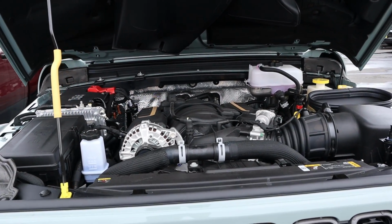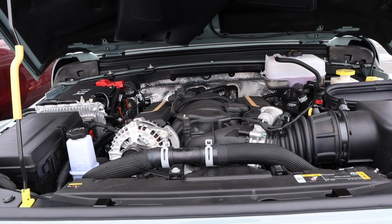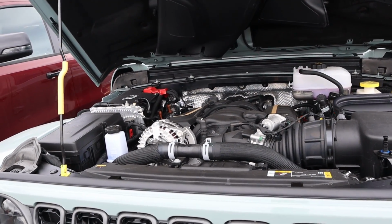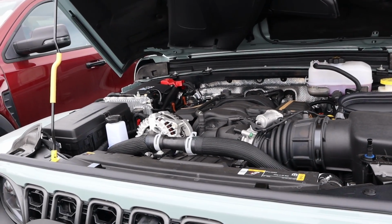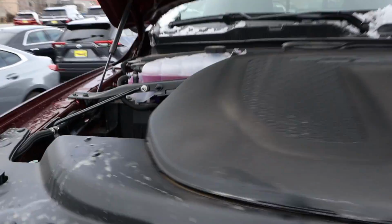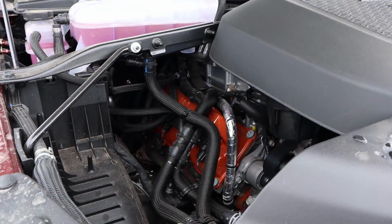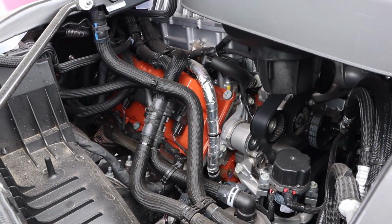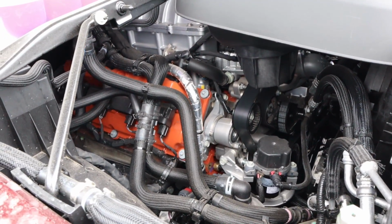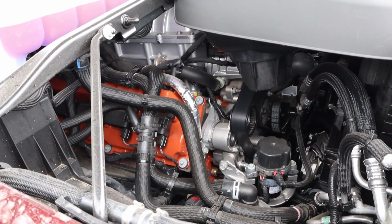Powering this Wrangler is a naturally aspirated 6.4-liter Hemi V8 that goes through an 8-speed automatic transmission. It puts out 470 horsepower and 470 pound-feet of torque. You can expect to get about 16 miles per gallon with this. Powering the TRX is a supercharged 6.2-liter V8 that goes through an 8-speed automatic transmission. It puts out 702 horsepower and 650 pound-feet of torque. You can expect to get about 12 miles per gallon with this.